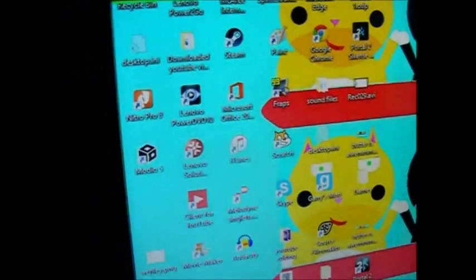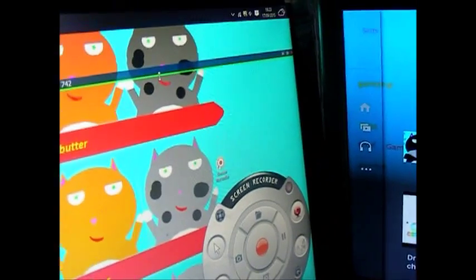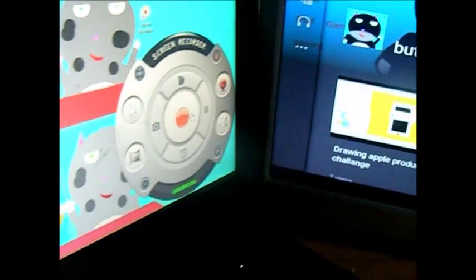You get this border that you can drag. Look, you can drag it. If I want to record a certain program, that's what I can do. Stop attacking the tripod, and then I hit the record button to do this.